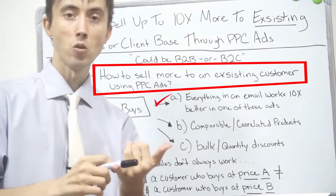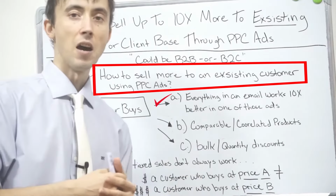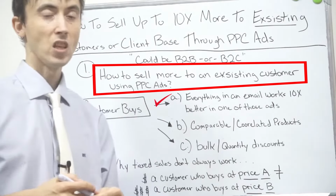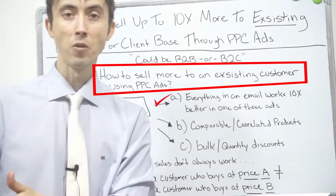Or it's either Google Display Network and Facebook, or Facebook and AdRoll, depending on your industry and what you're allowed to run. Google sometimes doesn't allow certain things, so therefore you can use AdRoll. As long as you got their email address, you could take all your current customers, get them on AdRoll.